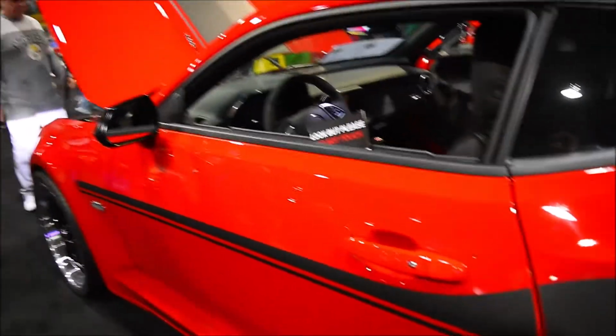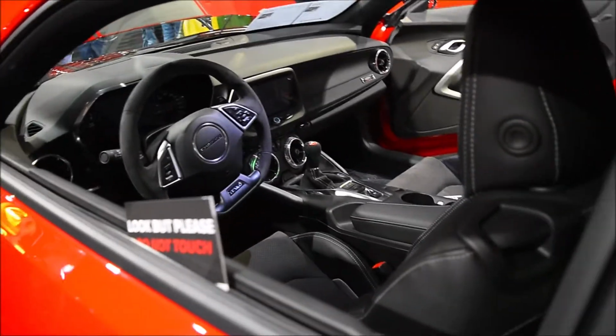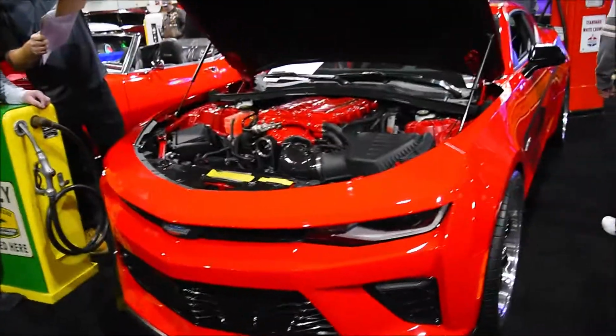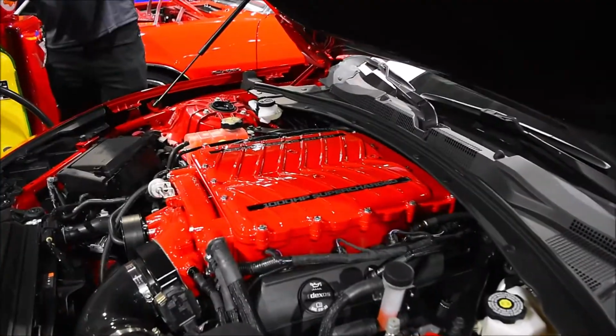If I ever got a manual muscle car, it would definitely either be a Camaro or a Corvette because I just love the way the shifter feels in them. So this one actually is a manual. It's actually a Yenko Camaro. It has 1,000 horsepower. You see the supercharger right there.